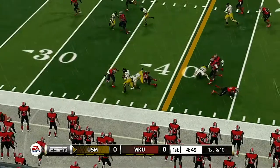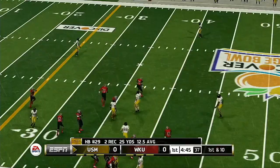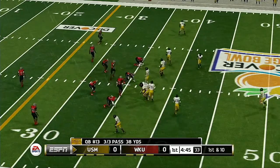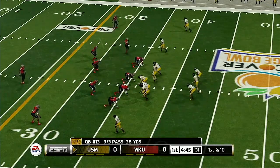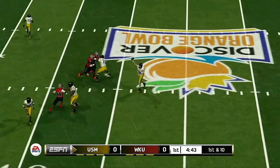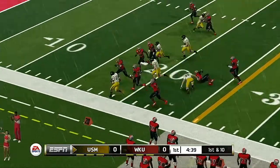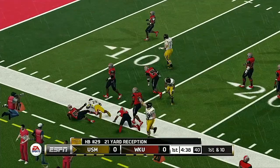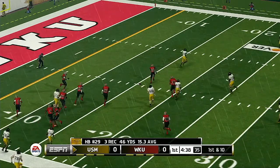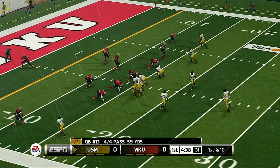Catches it, and he's looking for more. And down he goes, right around the 36-yard line. That makes it first and 10. Throws it to the halfback on the screen. He's at the 20. He gets hit out of bounds around the 15-yard line. Nice job here by the quarterback of putting some air underneath this pass and letting his receiver catch up with it for a nice gain.